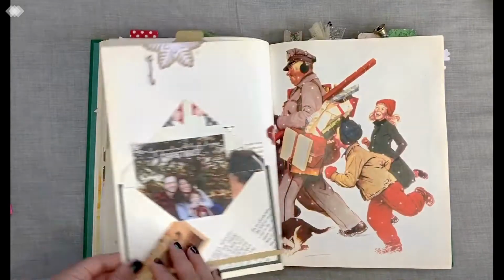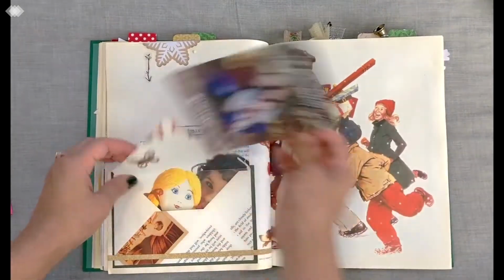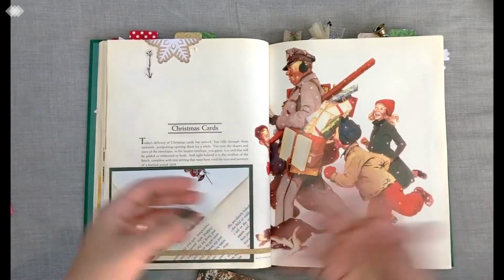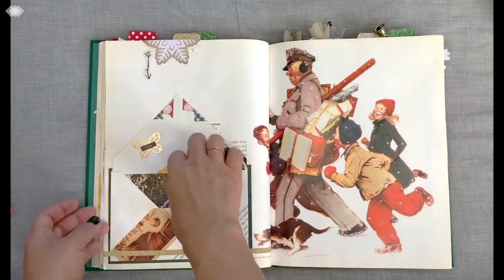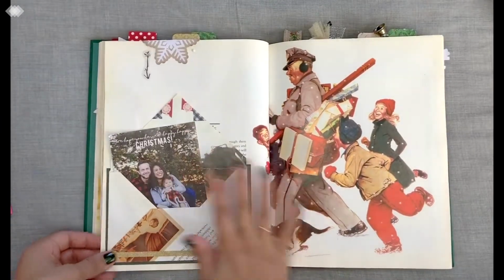And so here we have Christmas cards. The postman with the children running. And this is what our Christmas card looked like this year. I made envelopes out of the left pages that I took out from this book. And this is our Christmas card. Just tuck that in there, and I can close it if I wanted to, or I can leave it like this and it'll be peeking out or something.